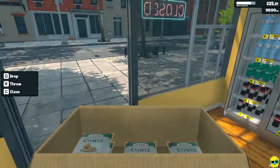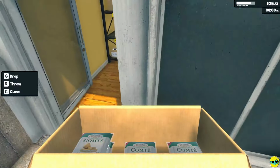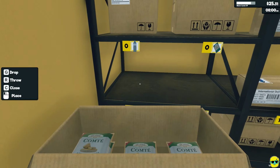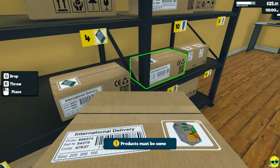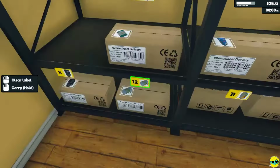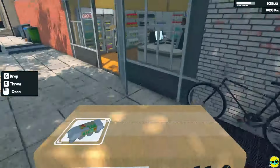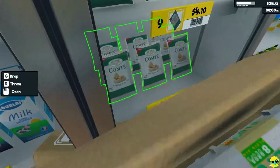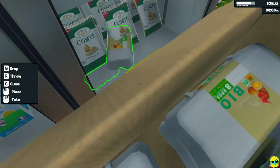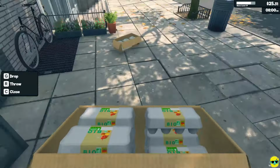Let me see if I have any eggs for him. He might have all the eggs that I've got. Oh, no. He doesn't, thank goodness. Okay. I'm going to put one egg right there for him. And then there he goes. He's off to the races.